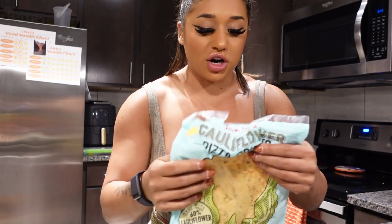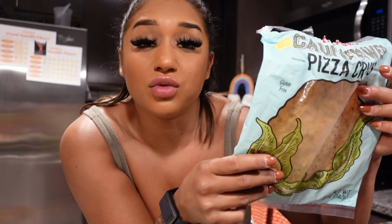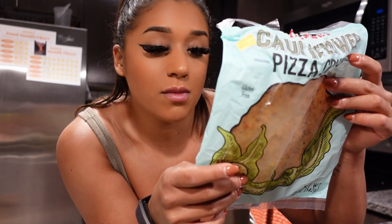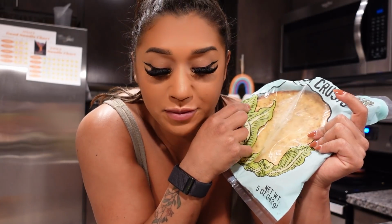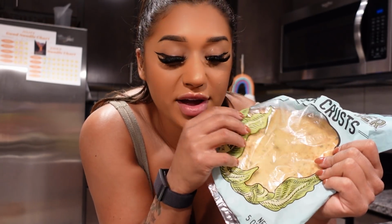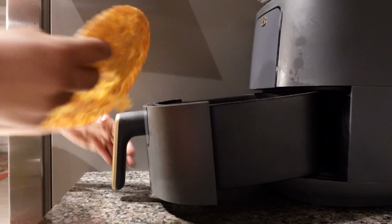So what I'm gonna do first, I'm gonna heat these up, and I'm gonna do it right this time because last time I did it. I'm gonna heat them up in the air fryer first, and then I'm gonna put all the toppings on top of it and then heat it up again so that it can all melt on top.